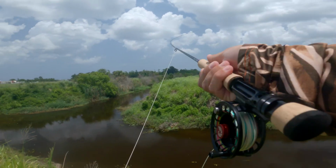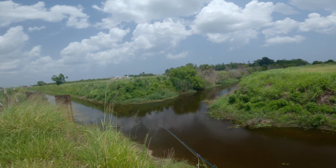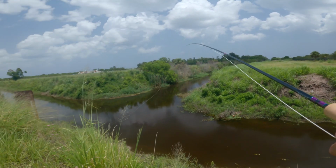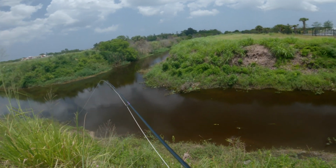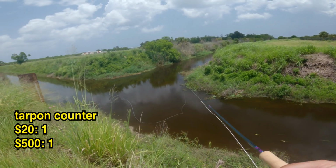Cool, you're gonna grab my tarpon now. I was gonna say, there should be a path right through there where you're going down now. There was also a spot, oh, I just got boiled. Dang it. Oh, I just lost him again.